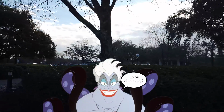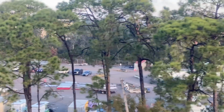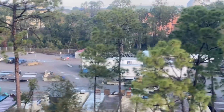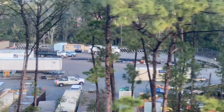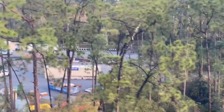Anyway, I can see the Skyliner off in the distance, and I'm wondering how Breedlove's doing. Here's a parking lot full of empty containers. That is pretty cool to me. So they call it backstage. I say, seeing the stuff it takes to make Disney World so cool.